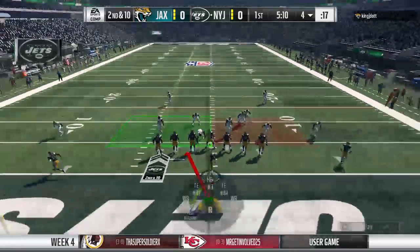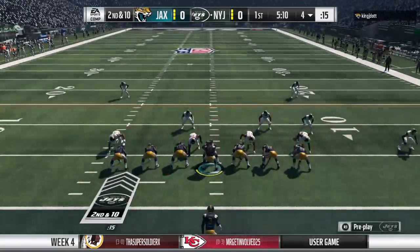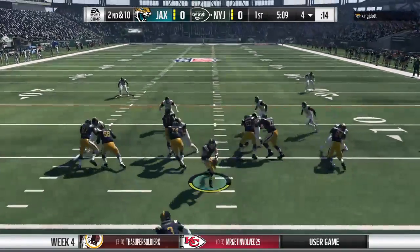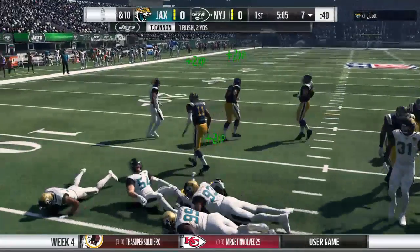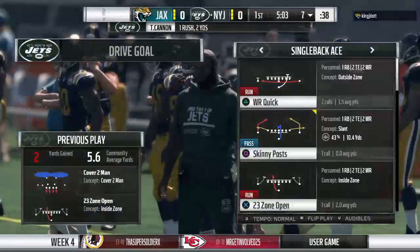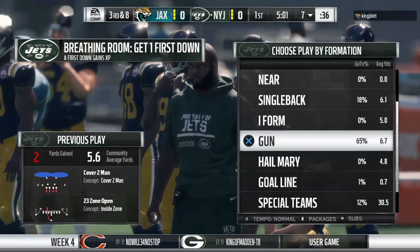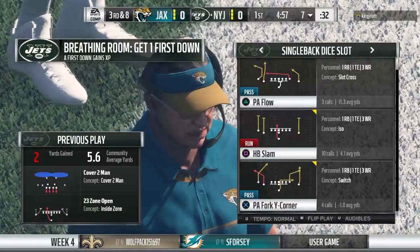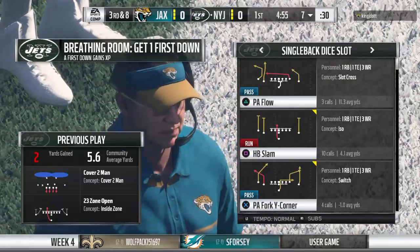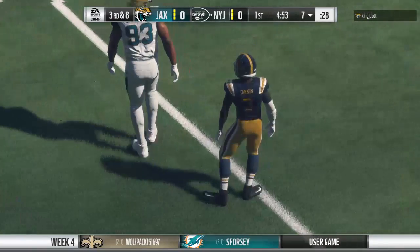Second down and 10. And he'll take this forward only up to about the 7. Just a couple there on the second down run. Now they're staring at a 3rd and 8 situation. Well, that's a good start to this drive on the defensive side of the ball. Force the incompletion on first down. Then you're able to shut down the running play on second.